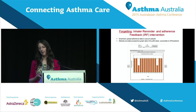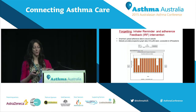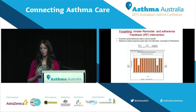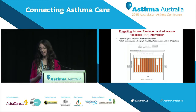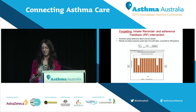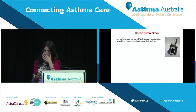Also, they could log in to a website. The actual device uploaded the data to this secure website. And this graph shows how many puffs the patient had taken each day. And the patients and GPs discussed that at the follow-up visit, but the patients could log in anytime and take a look at that. I mean, nowadays you'd put it on a phone. It would be a lot simpler, but around then it was websites still.